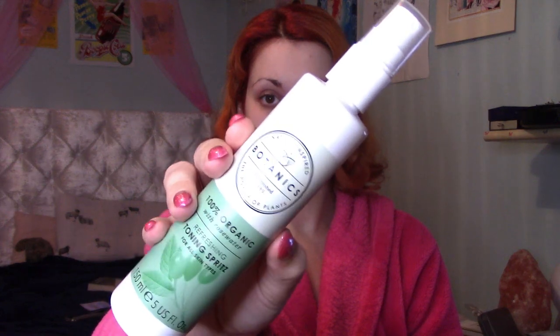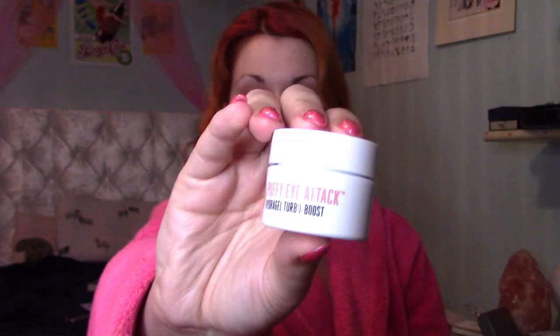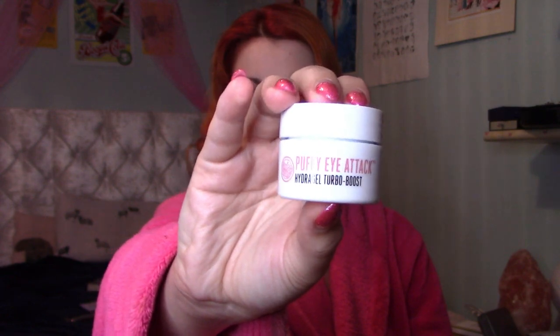For my evening skincare steps, we're using some of the same products as in the morning, starting off with a toner all over the face and neck. Using that same hydrogel eye cream again, applying a bit of a thicker layer this time because we don't have to worry about putting any makeup or anything over it.